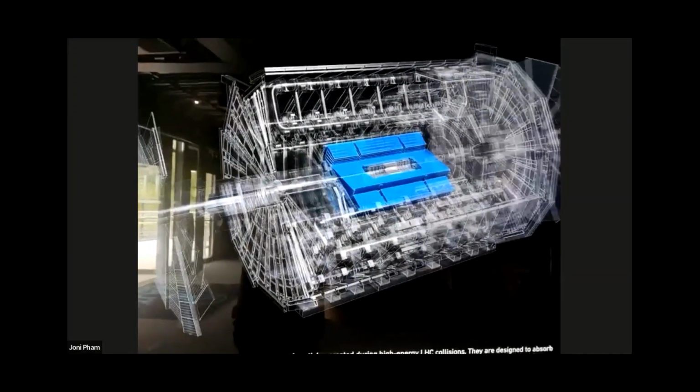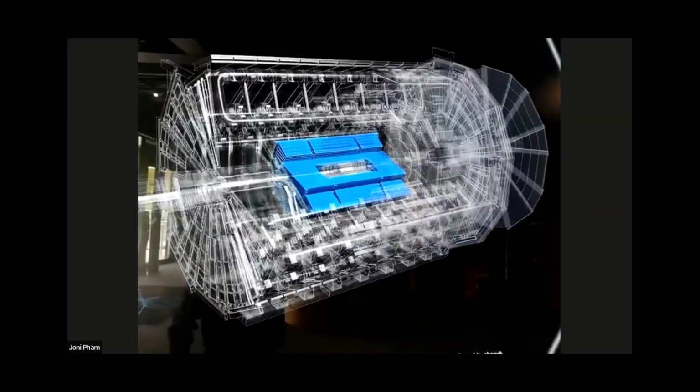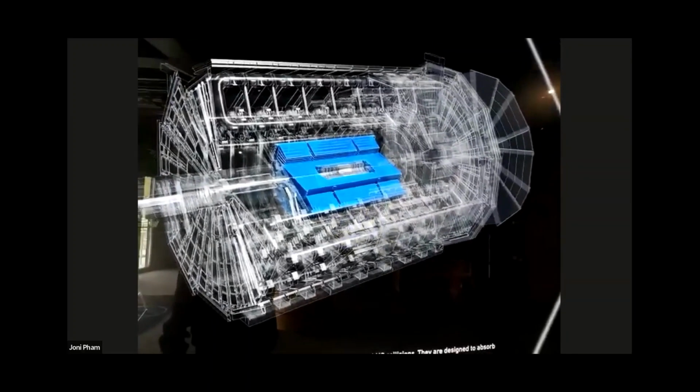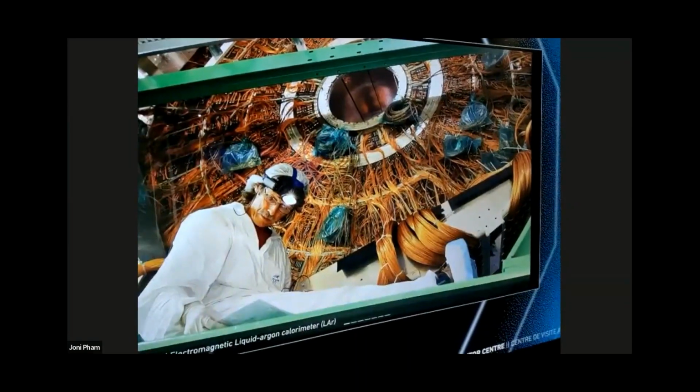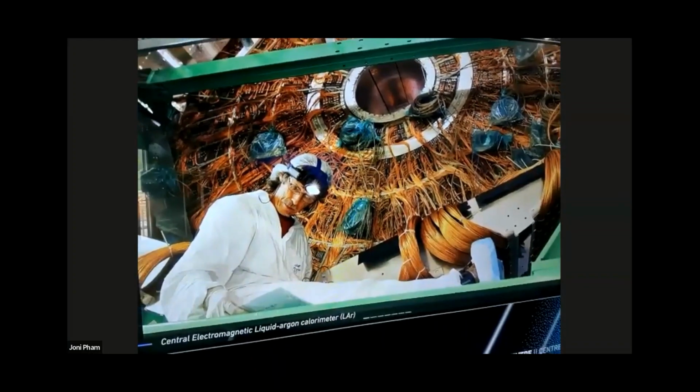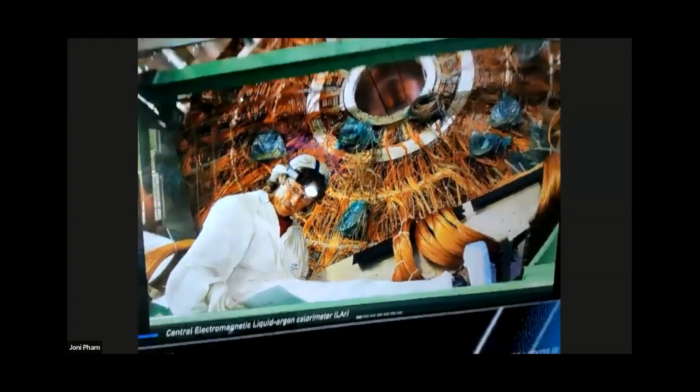And here is the calorimeter. It measures the energy deposits by the charged particles passing by. So they have the liquid argon calorimeter, which uses liquid argon as the main material of its detecting volume.